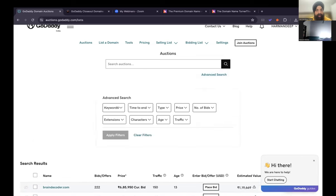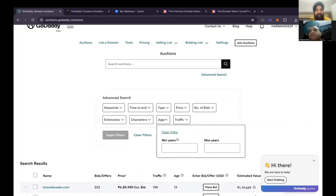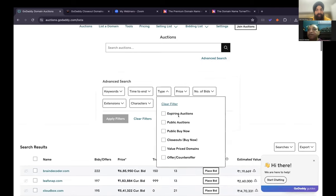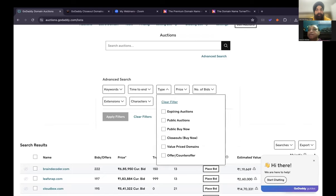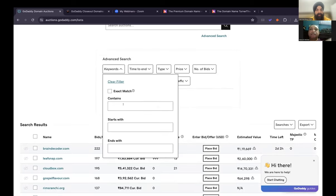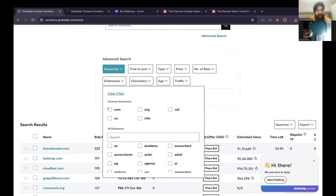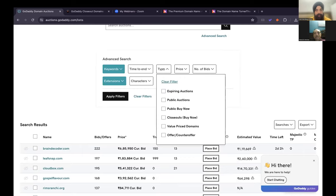So here is the keyword. You can see advanced search. Here are the extensions. Okay, here is the age. And the type, you want expired auction names. If you want to buy names from expired auction, public auction, public buy now, closeout, value price domains, and offer and counters. So first of all, I put my keywords. Like if I have a keyword like therapy, then I put that keyword in this. After that, I select .com. Then I go to closeout and then I apply the filter.